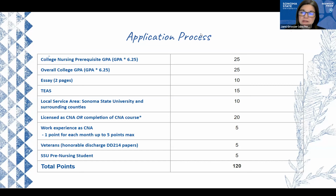But the question to ask yourself beforehand is, again, how quickly do you want to get to nursing? Do you want to try to get there as soon as possible, or do you want to try to finish a degree first and then look? And again, we can set up plans for both so that you can decide along the way. But that's a great question.